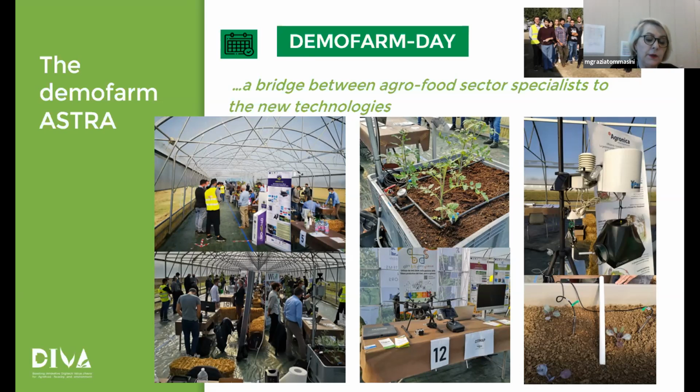And we will see some feedback later on, but we decided that it will be for sure the first edition of something that has to become at least an annual event entirely dedicated to high-tech demo farms. And in this case, each exhibitor, each ICT provider had their own place where to show the digital solution, and the beneficiaries were in particular operators of the agri-food sector and advisors.